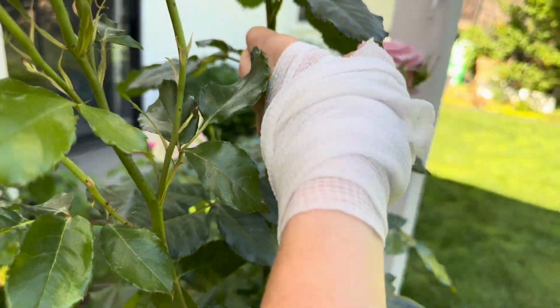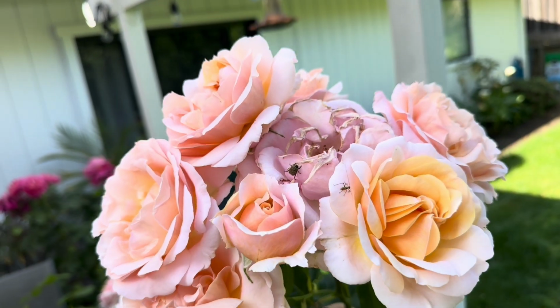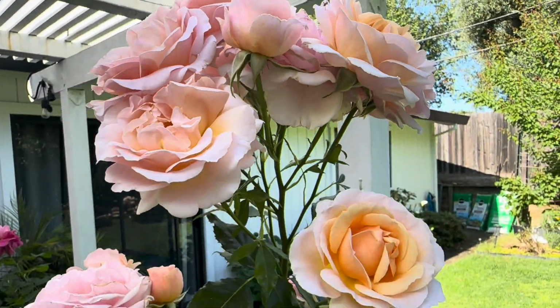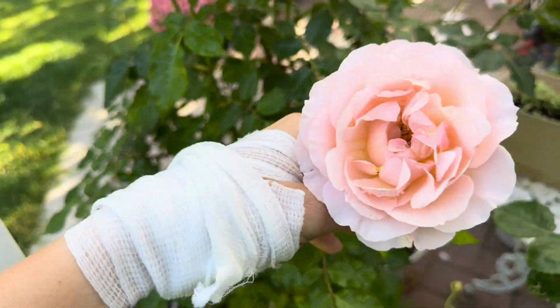I'm going to show you how beautiful this rose is. Look at this. It's absolutely stunning. Oh, there's a beetle. We've got to get rid of this guy. Okay, let me take care of that and I'll continue the video. I just got rid of the Japanese beetle. Okay, so look at this rose.